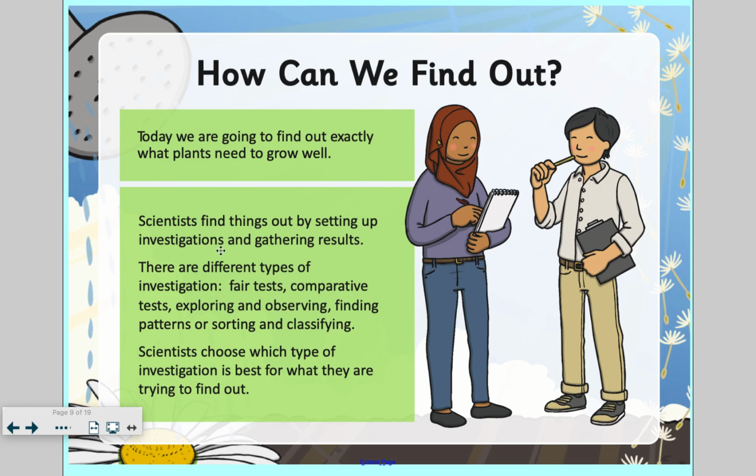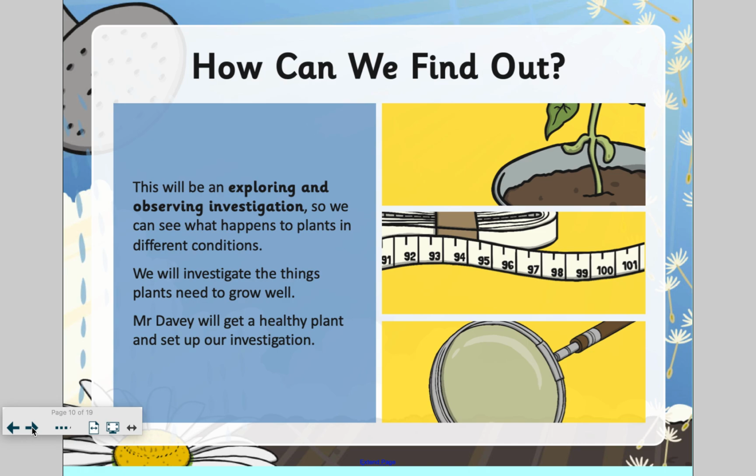Now, fair tests is always just in relation to the conditions in which you do any type of test. Are there things that are the same? Are there things that are different? Okay, and the main aspect that we're going to be looking at is exploring and observing. So that's the main investigation type that we're using when we're looking into the plants over the next few weeks. So what can we find out? This will be an exploring and observing investigation, so we can see what happens to plants in different types of conditions. We will investigate the things plants need to grow well.